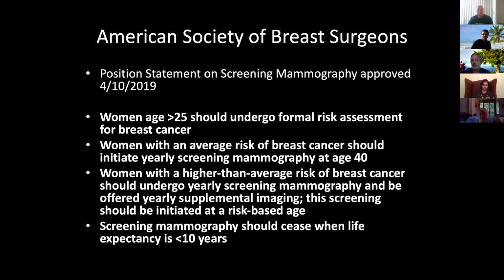This is basically a summary of the American Society of Breast Surgeons' position on screening mammography. Basically, they advocate that women aged 25 or greater should undergo a formal risk assessment for breast cancer by their physician. Women with an average risk of breast cancer should initiate screening mammography at the age of 40. However, women with a higher than average risk should undergo yearly screening mammography and be offered yearly supplemental imaging. This screening should be initiated at a risk-based age. Screening mammography should cease when life expectancy is less than 10 years.